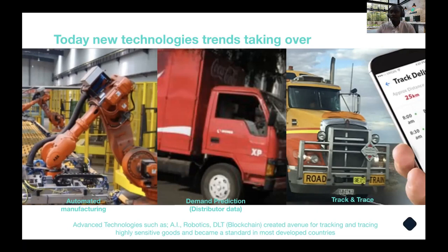Finally, track and trace, coupled with logistics, also helps to fine-tune the last mile journey of the product delivery. With a mobile phone, you can track exactly where your product is in real time.